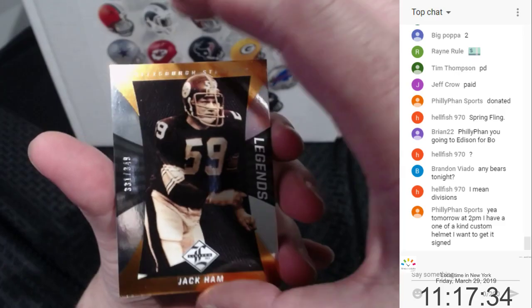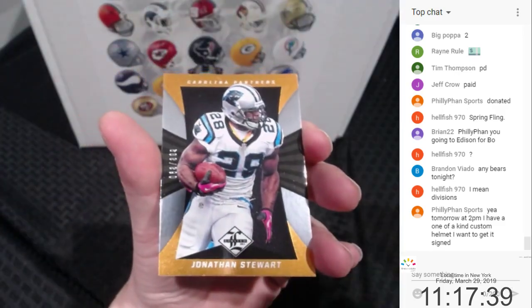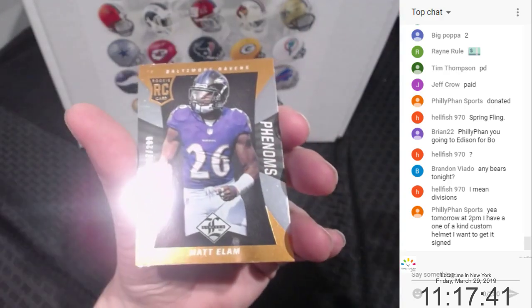One of a kind custom, nice. $349 Hammy, Jack Hanford of Steelers, Calvin Megatron, Jonathan Stewart, and Mr. Matt Elam.